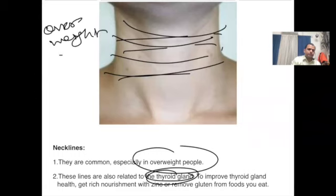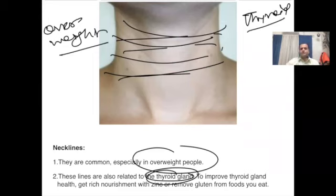So if someone has wrinkles here, we should do something to reduce the overweight. We should give some nutrition plan to reduce the overweight. We should do something to treat the thyroid. We have many points of the thyroid over the face, and we will be able to treat this. So this was about the neck.